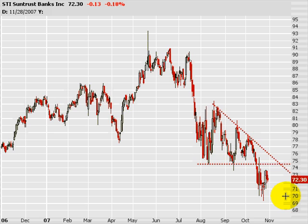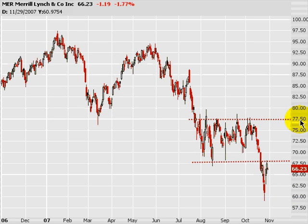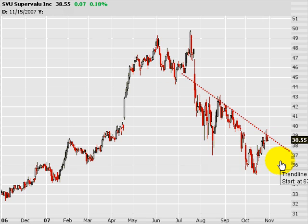STI, which you may remember from a while back, SunTrust Banks, same thing. It's getting another dip action here you can play. MER, Mother Merrill, looks like it's coming off of old support as new resistance, so watch it around the 67.5 level. SVU, there it is, making a lower high. Get ready to catch that.